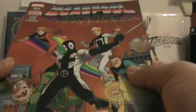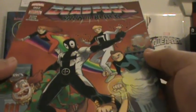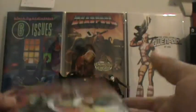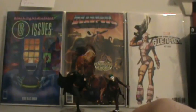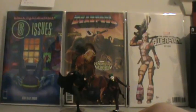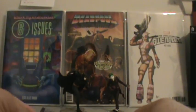So, number 2, Deadpool, Back in Black number 2. This is the A cover. So that one's pretty good. That storyline so far has been alright. I like the first one. It was pretty cool. So that's number 2. We got to get into that.